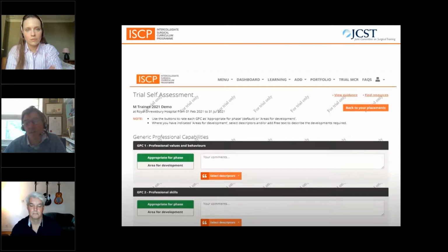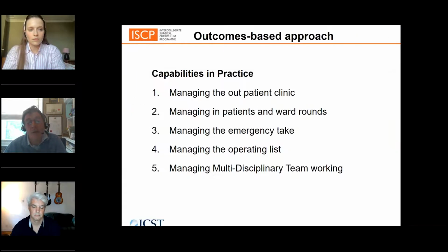So the trial self-assessment, as I say, looks the same as the MCR. There is still the 9 GPCs to be worked through, and then through to the capabilities in practice. So you're assessing yourself about the management of the outpatient clinic, the inpatient and ward rounds, the emergency take, the management of the operating list, that's globally the whole list, and the management of multidisciplinary team working.